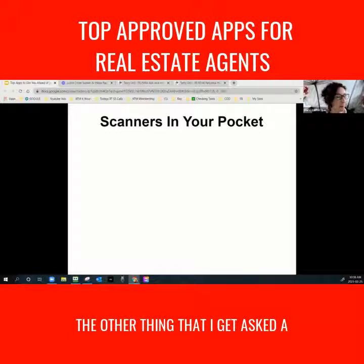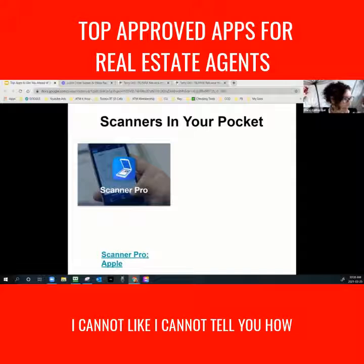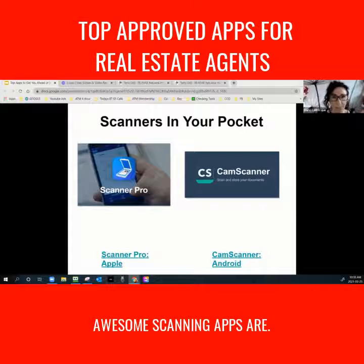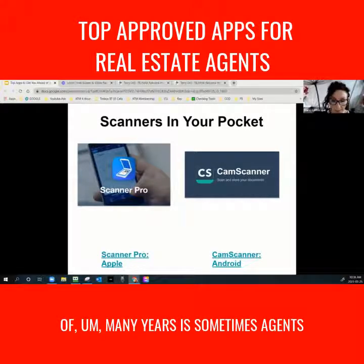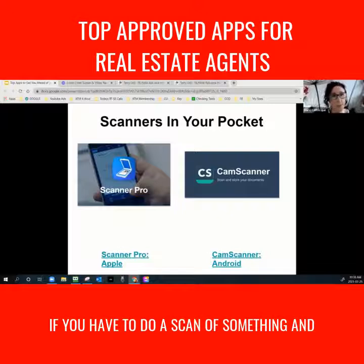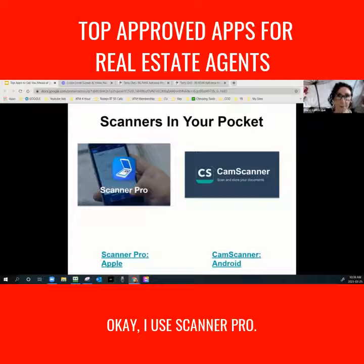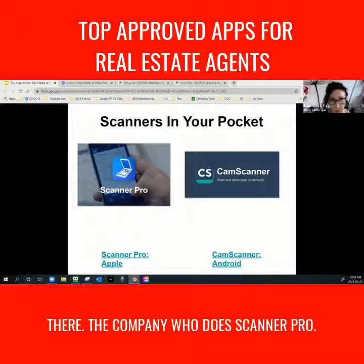They are awesome. The other thing that I get asked a lot about is scanners. Now, scanners, I cannot tell you how awesome scanning apps are. Amazing, because what I have seen over the course of many years is sometimes agents take pictures of documents and contracts. Don't do that. You're going to use a scanning app if you have to do a scan of something, and you're going to save it as a PDF. Okay. I use Scanner Pro. I absolutely love it. I know there are many other ones out there.